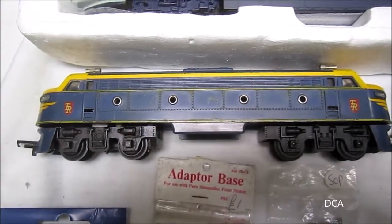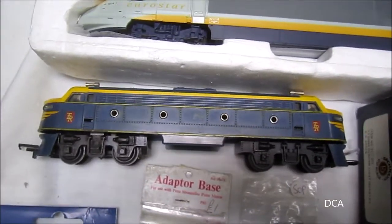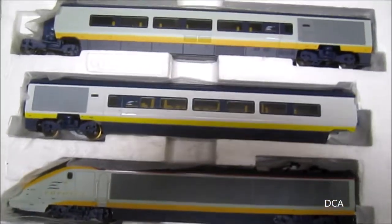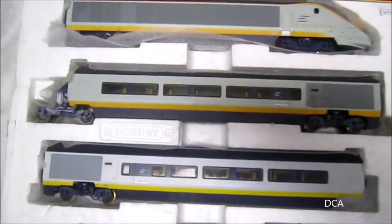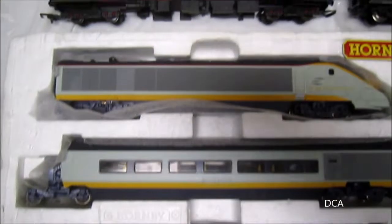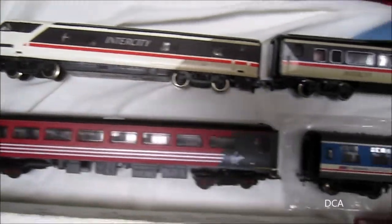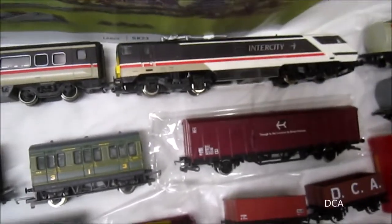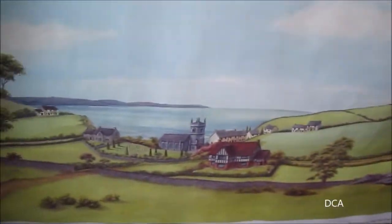So, Triang double-ended blue diesel. I've been wanting one of those for a long time. I bought a Eurostar set. Now, it's not a 13 car or something like that. This is not something I intend to run much. More display case. I got a Virgin coach. And I got the Hornby Intercity 225 set. I got another back scene.